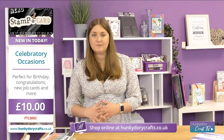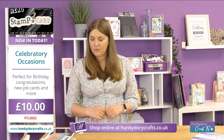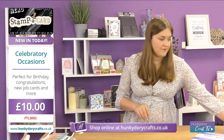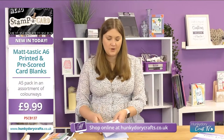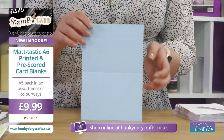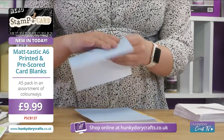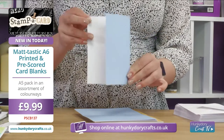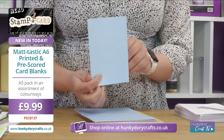And then you've got your stamps. You'll also need some little bits and pieces to go with them. So we have two different things to show you. First of all is our A6 card blanks. These are card blanks made from our Mattastic cardstock. They are pre-scored. All you have to do is fold them and you have your card ready to go. Although it would be this way, otherwise you'd be opening it wrong.